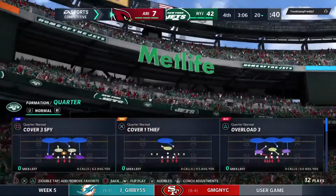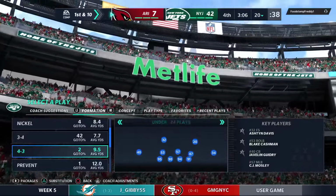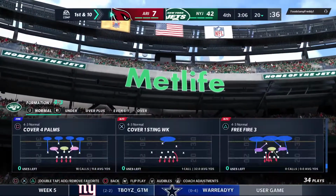And a bit of a mistake there. This is well into the end zone for a touchback. 10 at their own 20-yard line.